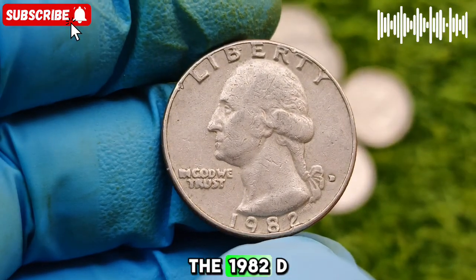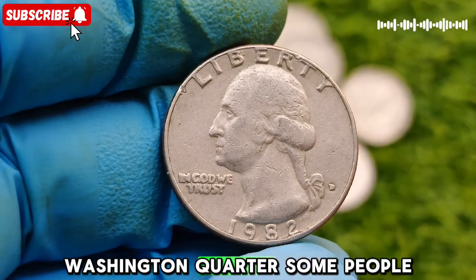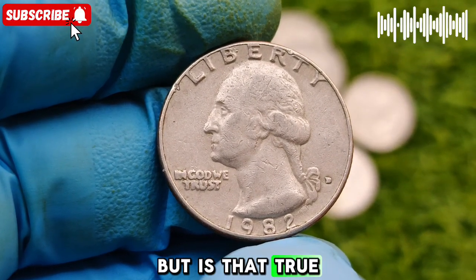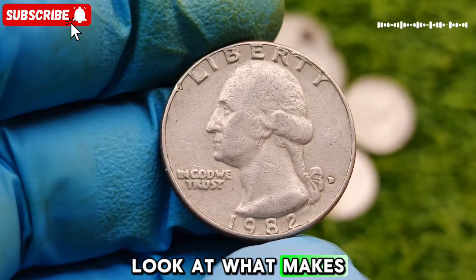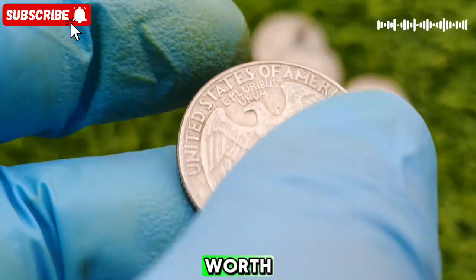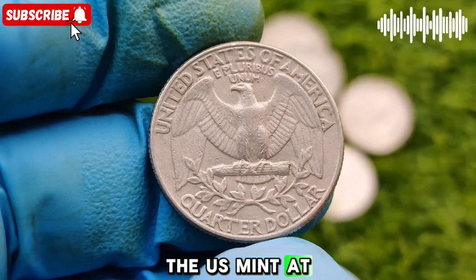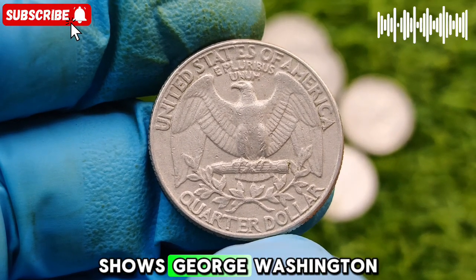Now let's look at the 1982 D Washington quarter. Some people say this little coin is worth $4,000. But is that true? Let's take a closer look at what makes this coin special and what it's really worth. The 1982 D Washington quarter was minted by the U.S. Mint at Denver. On the front it shows George Washington.